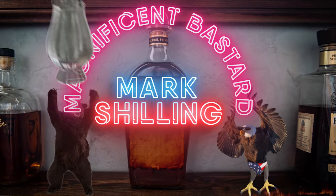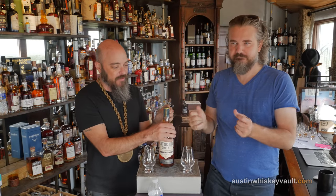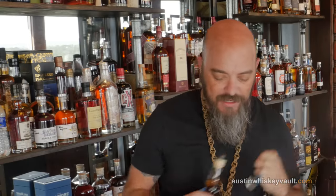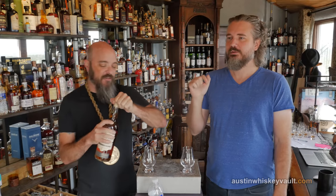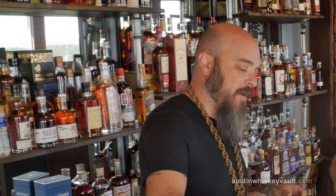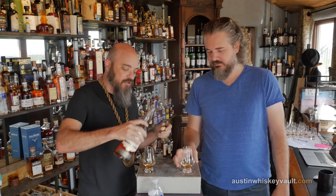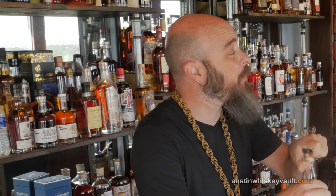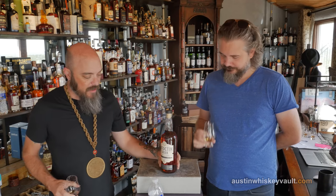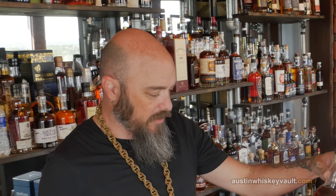All right. So this is Catoctin. That's what I said. It's an Indian name, syllable for syllable, from Virginia. This is rye, if I'm not mistaken. It's roughly 2 years old. It's stuff they made on a copper pot still, not a column still. And this is their distiller's edition. It's a 92 proof, so 46% alcohol.